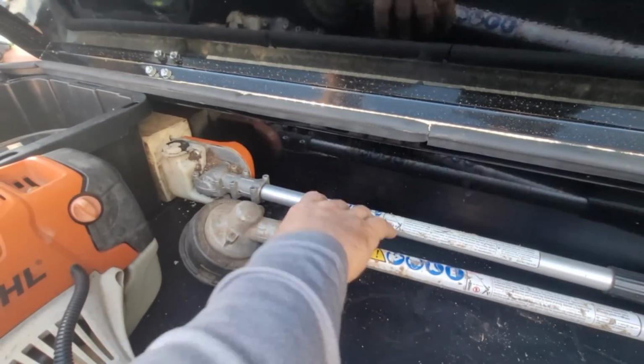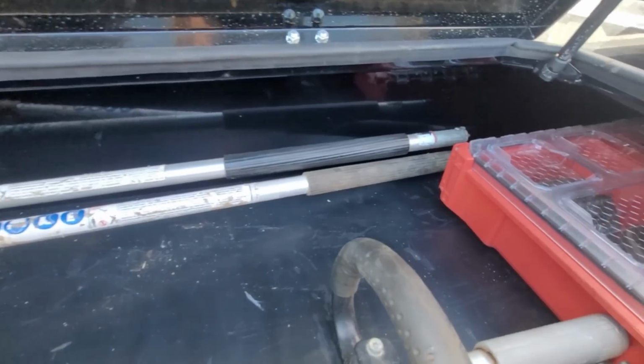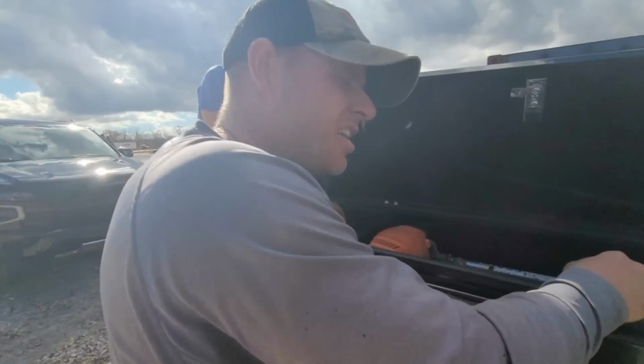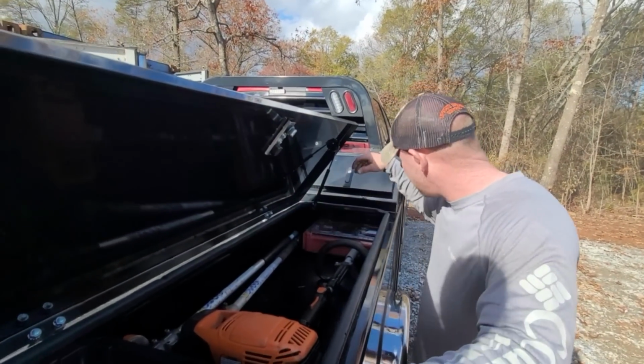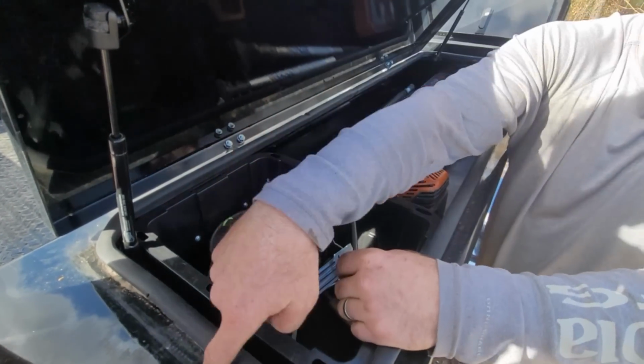Got my weed eater. Put it up here. I don't really use the hedge trimmer like I used to. I don't use that. So this here is just kind of a catch-all box.